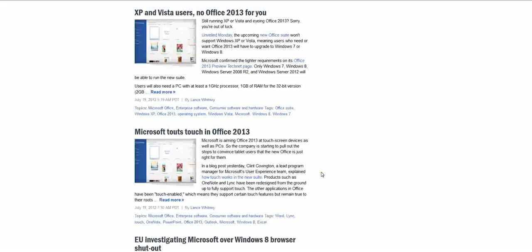That's interesting. Microsoft confirmed the tighter requirements on its Office 2013 preview Technet page. Only Windows 7, Windows 8, Windows Server 2008 R2, and Windows Server 2012 will be able to run the new suite. Users will also need a PC with at least a 1 GHz processor, 1 GB of RAM for the 32-bit version.